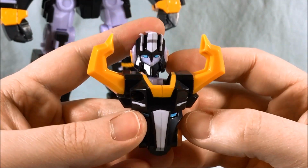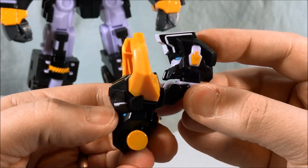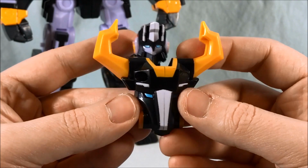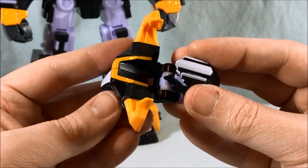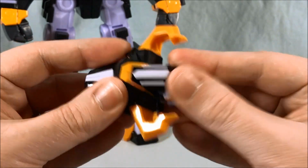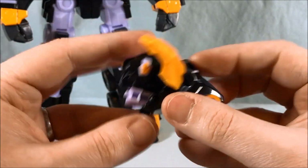So as you already saw the head, but here's a kind of a better close-up look at it. And of course the head of the bull or the bison or whatever it is. Transformation's ridiculously simple. You're just going to fold the head forward, and that kind of reveals the tiny little head of the bull.